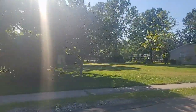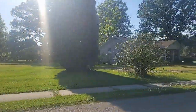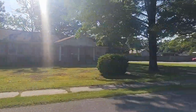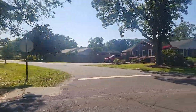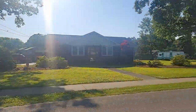Now the house that we're going to now is in Pine View Acres. It's at 302 Pine View Drive. It's three bedrooms, two baths, approximately 1,600 square feet, and it's currently listed for $295,000. There's been 9 other homes that have sold in that neighborhood in the past year.